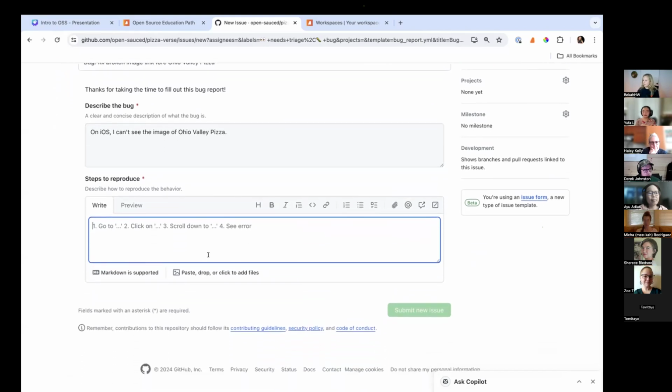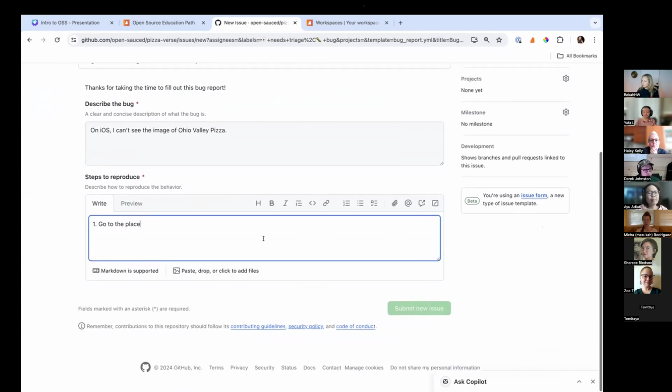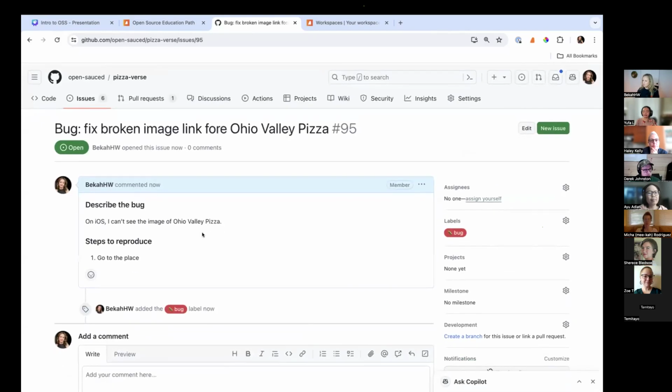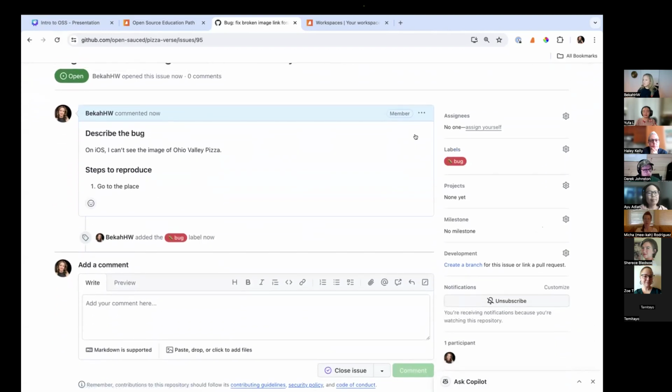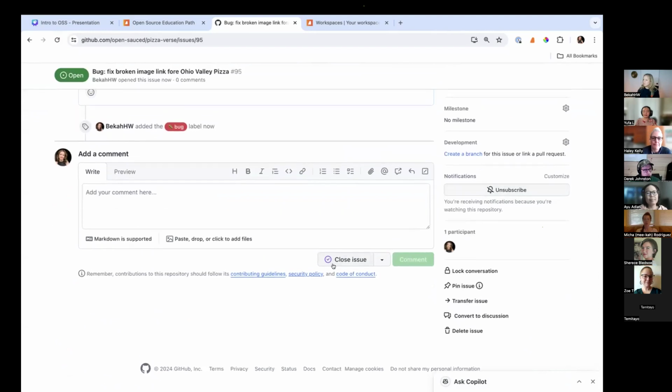So here I can't submit the issue because I don't have any directions. Go to the place. We're just gonna, why can't I submit the issue? Boom. I guess it was just a little laggy. Okay, so now you can see this issue and the maintainer will come in here and they'll check this out and see whether or not this is valid, which it is not. So I will close it.